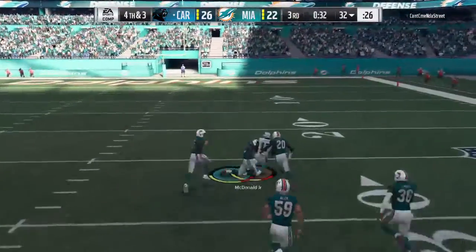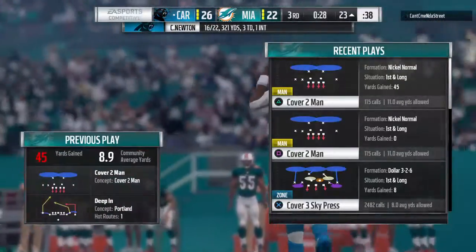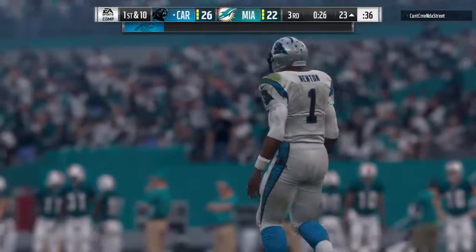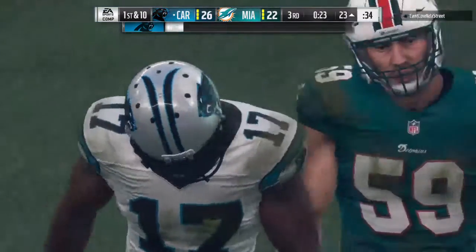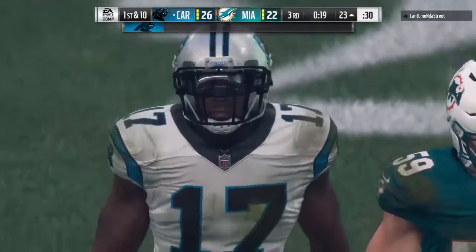Funchess with a catch over the middle. And he finally goes down at the 23-yard line. What a decision to go for it on 4th from their own territory, and it pays off. 45 yards.